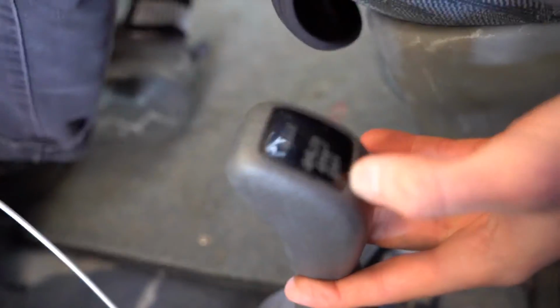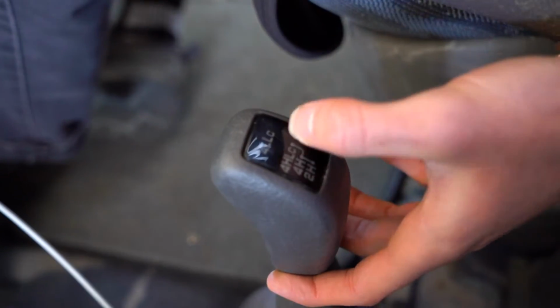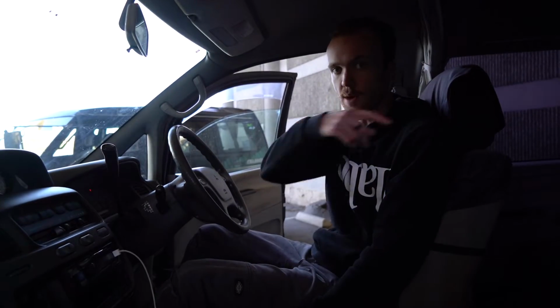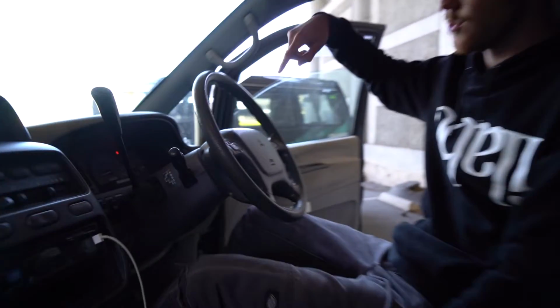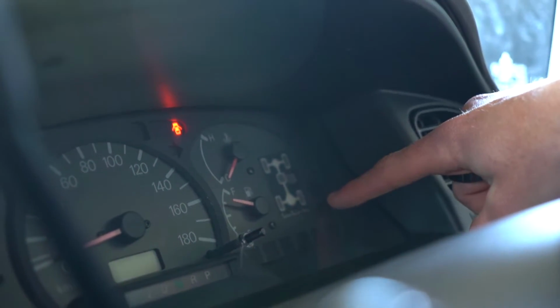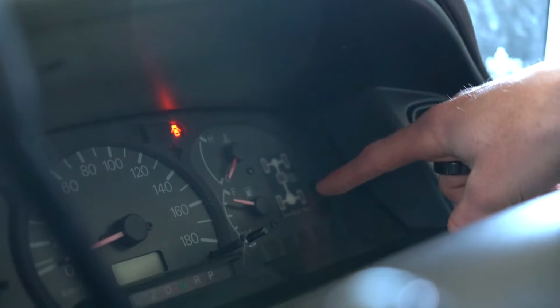As you can see, you got 2 high, 4 high, 4 high locking, 4 low locking. And it's cool because it's a central locking diff instead of individual locking diffs, so that's pretty cool. And then if you come around to this side, you can see, or I guess you can see, it might be too dark, but there is an indicator on the dashboard that shows if it's in 2-wheel drive, 4-wheel drive, and if the middle diff is locked.